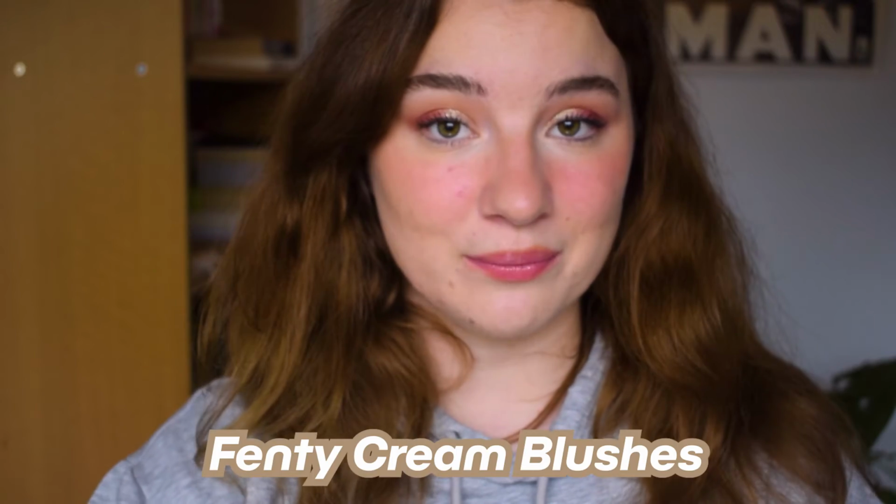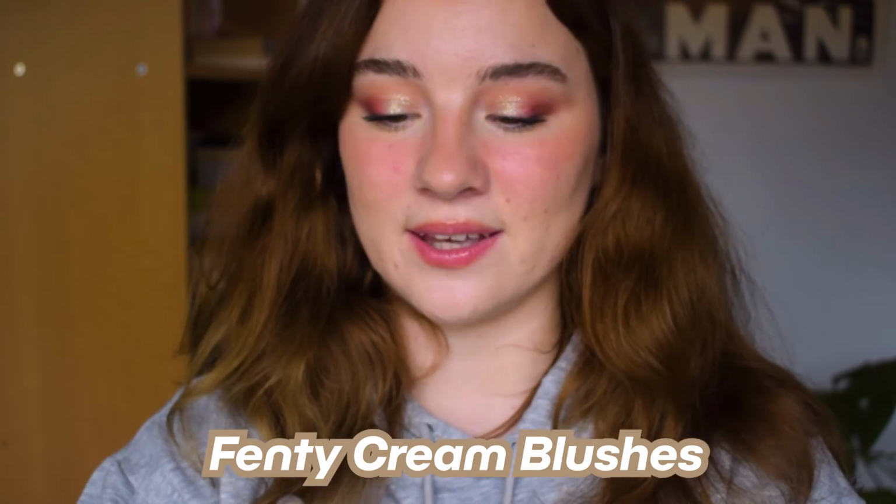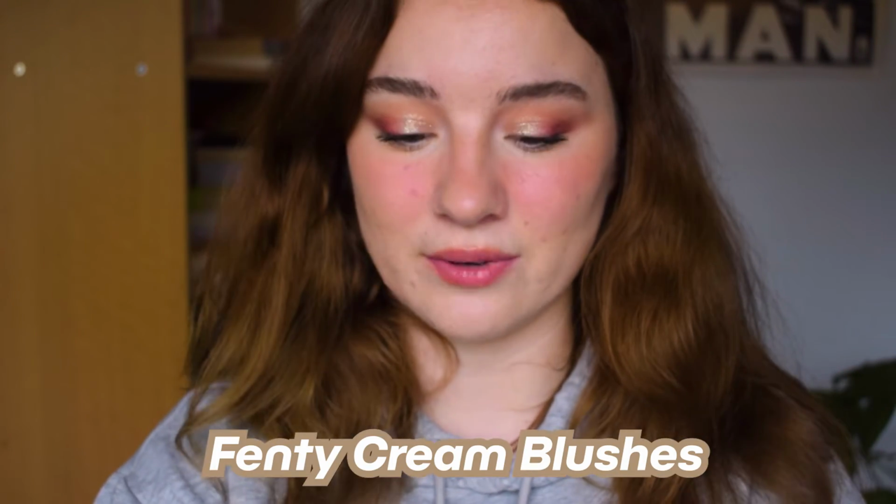Now we come to the big bulk, the big guys. We come to the cream blushes. So I'm going to quickly talk about the ones that I recommended previous year and that I still recommend this year. So Fenty cream blushes, still some of my favorites. I have 3 shades right here, and I still recommend these for just really nice and unique blush colors, but also a really beautiful natural formula that isn't too greasy on the skin.